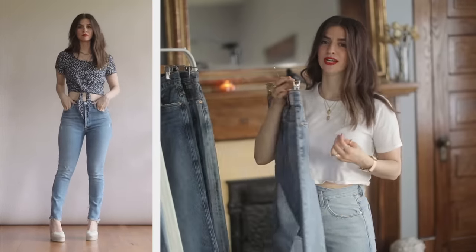Next is the Remy High Rise Straight Jean, and this one is in a 26. Again, I'm thinking about going down to a 25 now that I've learned this lesson about which size to get at AGOLDE.